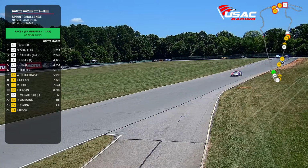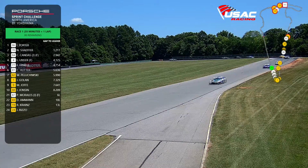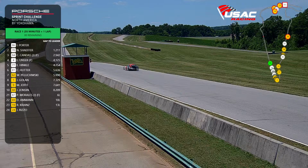Look at this gap that Ian Porter is also starting to build. Last time at the line, it was about 1.2 seconds, but that looks much larger than that to me as they fly by the South Paddock.